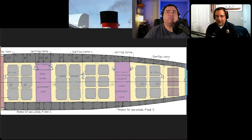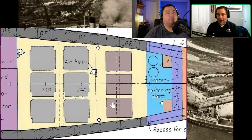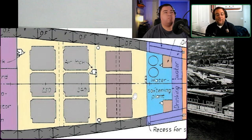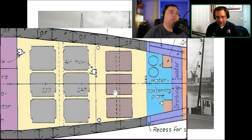There was only one thing that you weren't able to do, and that was the hotel service Scotch boilers in boiler room one were not connected to the main steam. So you could not feed Scotch boiler dry saturated steam to the turbines. Not for propulsion. There is auxiliary steam that's going to the turbines, but we'll talk about that in a minute.